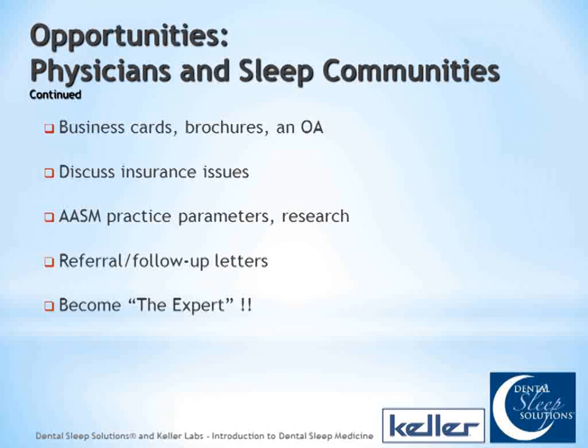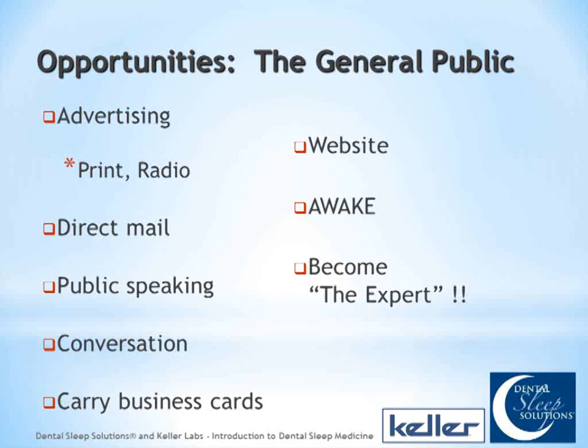You become the go-to guy in your community, and then you have an in, and you're one step ahead. So what are some of the other things that you do out to the consumer at large, Guy? Yeah, well, we've talked about opportunities with your dentist, with the dentist in your community, opportunities with the medical community. And now we want to talk about the public, getting them to understand that you are involved in this.